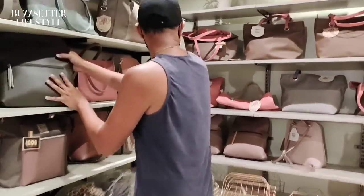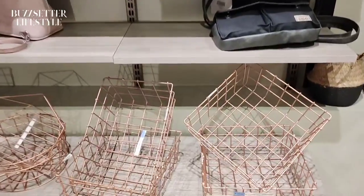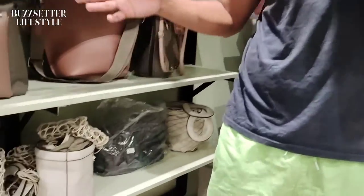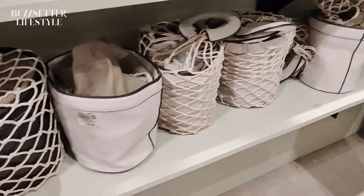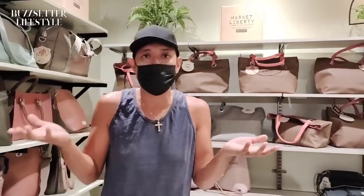Anyway, they also have a lot of stuff here. So they have pink. I don't think this is made of leather, but anyway, they also have this over here. And so yeah, this is the area where they make bags. So this is Dr. Leather. I'm also assuming since they're called Dr. Leather, they might fix your bag. I'm not sure, it could be wrong, but I might ask later and check it out.